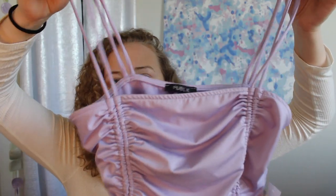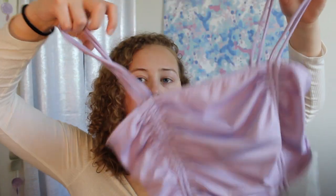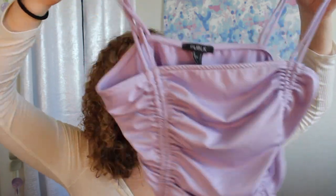It has two little spaghetti straps there, and they go into the ruching on the shirt right here, and you can tie them up or you can leave them hanging. You can do whatever you want. It's just a simple little fun crop top with some ruching. This is a large as well.